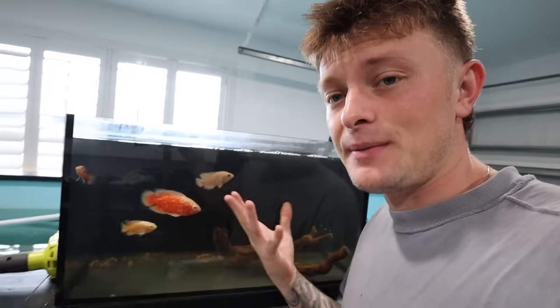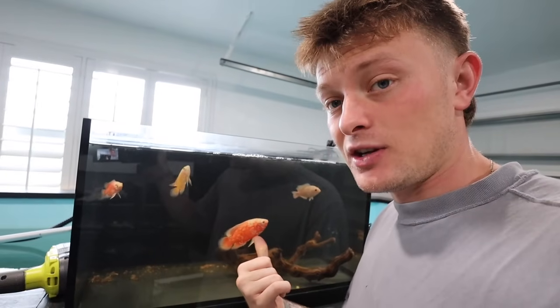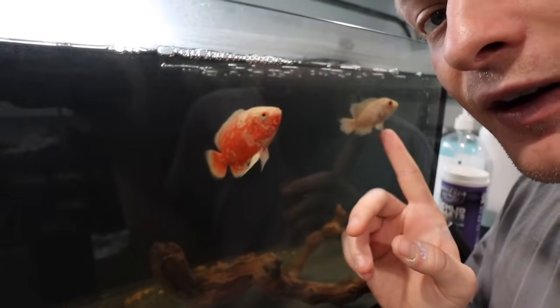Anyways, here is an update on our Oscar crew right here. We've got the super red Oscar. We've got the baby red Oscar. We've got one of our lemons. And then, you guys, we've got a new little fella right here. This guy came from our good friend, Paul Cafaro. I don't know the reason why he gave it to me, but he came over and he goes, here, I got an Oscar for you. And I said, sweet, whatever. So we got another little Oscar.